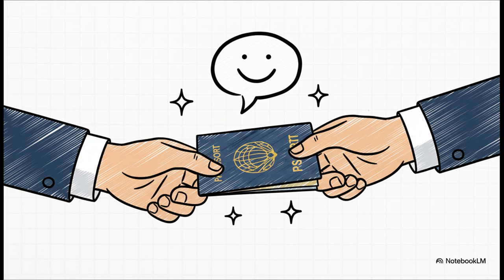And last but not least, never underestimate the power of just being polite. Seriously, simple phrases like, here you go when you hand over your passport. It's a small thing, but it makes a huge difference. It just signals that you're cooperative and helps the whole interaction go that much more smoothly.